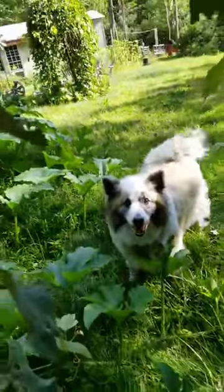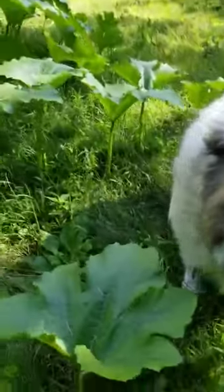Oh, it's a nice Atlantic sheep dog puppy. All right, look out. Oh.